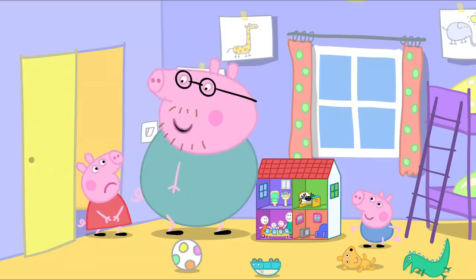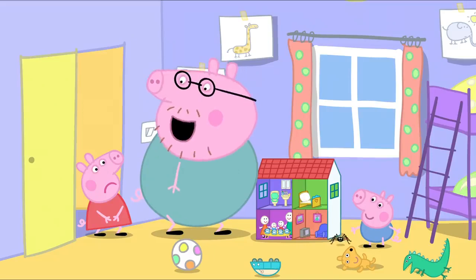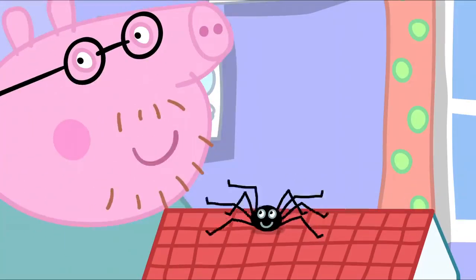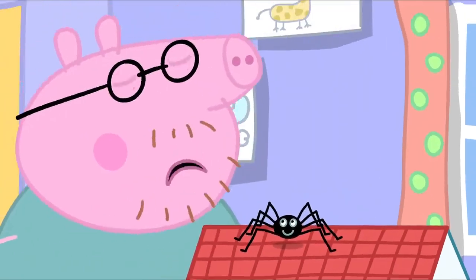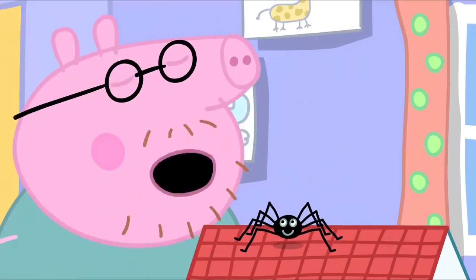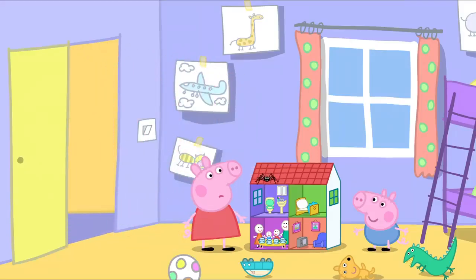There's no need to be afraid, Peppa. Spiders are very, very small and they can't hurt you. But don't worry. Daddy will take it out of the bedroom. Whoa! He's quite big, isn't he? I'll just fetch Mummy Pig. Mummy Pig!